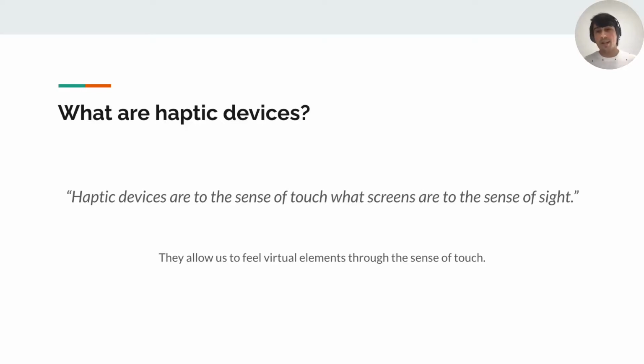So what are haptic devices? Well, I like to use the following statement from one of my colleagues in the group to define haptic devices. It says that haptic devices are to the sense of touch what screens are to the sense of sight. So basically, these devices allow us to touch virtual elements, as displays allow us to see virtual objects in the display.